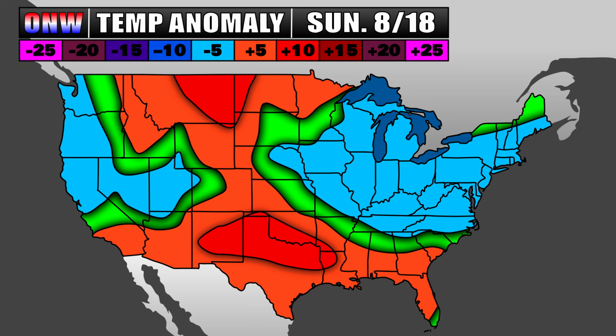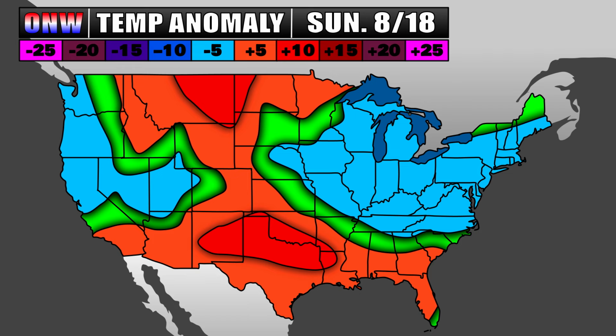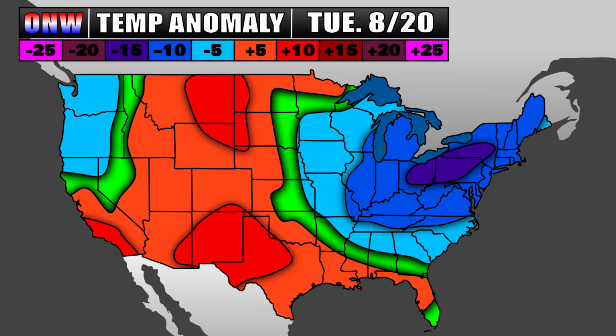Here are my ONW temp anomaly graphics. Let's start with the end of our weekend here on our Sunday, August 18th of 2024. Temperatures are a little bit below average in some parts of the east and the west. Overall, the most prominent anomaly is down there in the south central plains, where New Mexico, Texas, Oklahoma, parts of Arkansas and Louisiana could be around 10 to 15 degrees above normal for this time of the year.